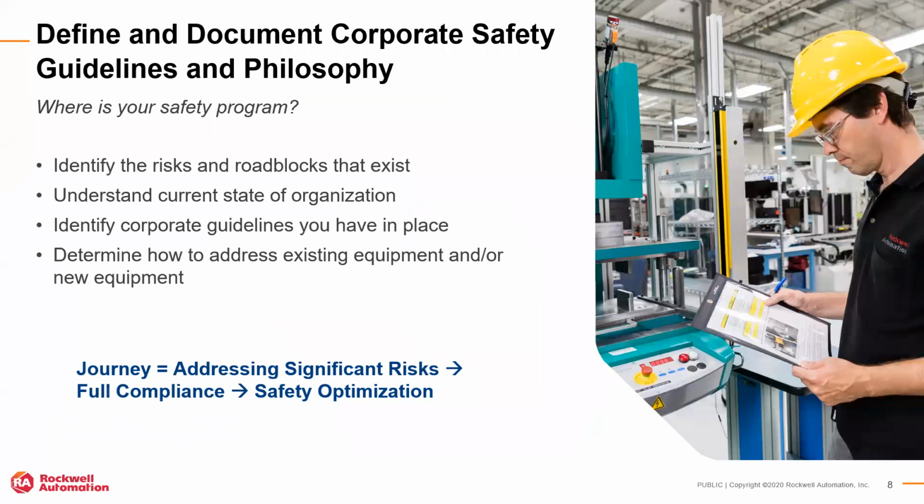So when we talk about these kinds of agreements, really what you want to do first is define and document those safety guidelines and that philosophy. It's really a journey. It doesn't happen all at once. My colleagues and I, when we're working with customers on safety plans, these are often multi-year programs. We first help customers address significant risks, right? So how do we take a big bite out of the equipment or the area that has the most risk to employees? And then we work with them on addressing those big risks.